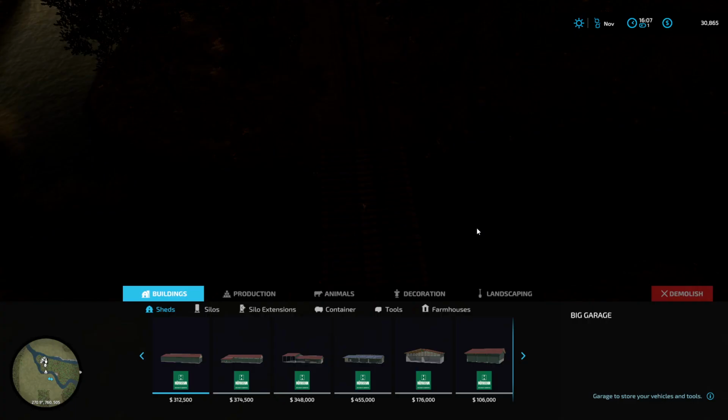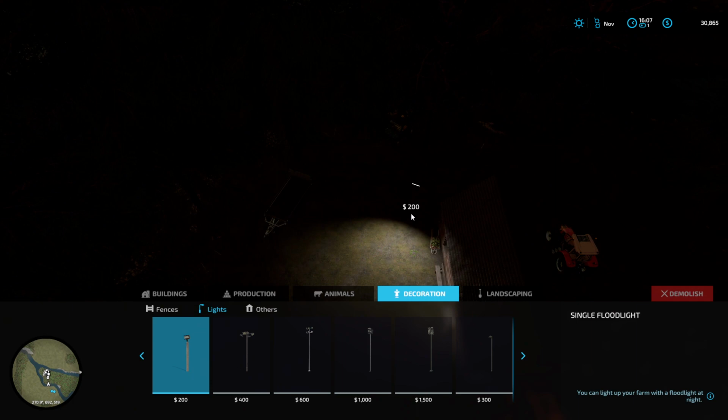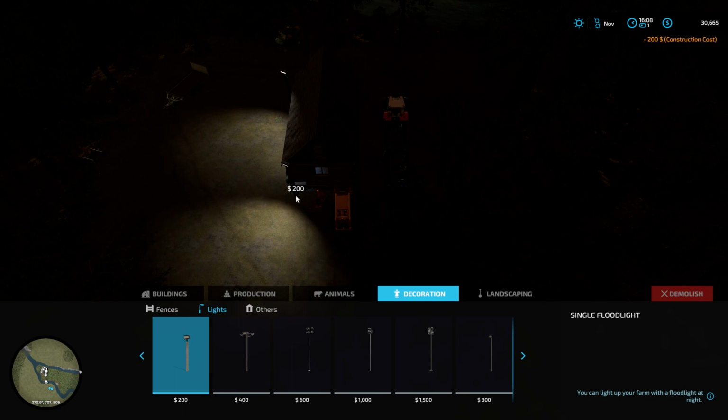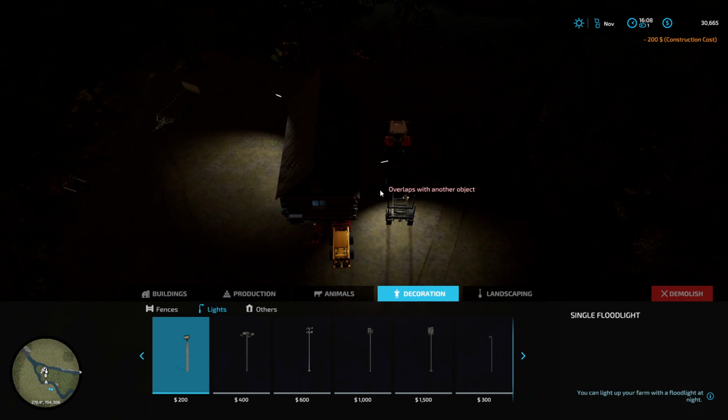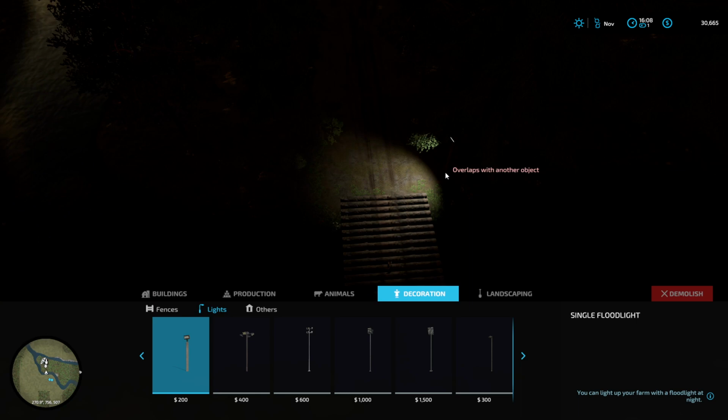Lighting is in decoration lights, and I can't even see where we are. Yeah, why don't we put in a few of these? How close to the house can we get? Where's the edge? Right there. Okay, that's one to light up the front of the house. Now, let's get one in here. Yeah, there's stuff here. Shouldn't have put stuff there. Okay, let's focus first on our bridge area. So we'll put one in right there. No, we won't, because it won't let me.